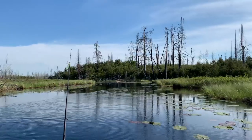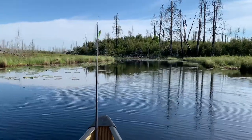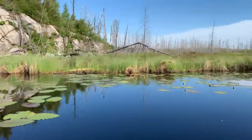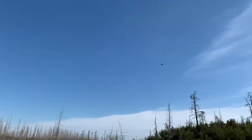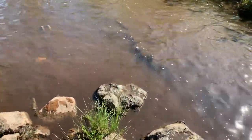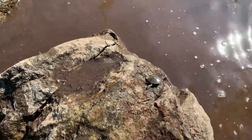So where are we at, Mark? This is Kawishiwi River headed into Koma Lake. Been passing these really pretty lily pads with flowers. Found a little friend. He's got a pretty nice color. We'll put him right here. And there he goes.